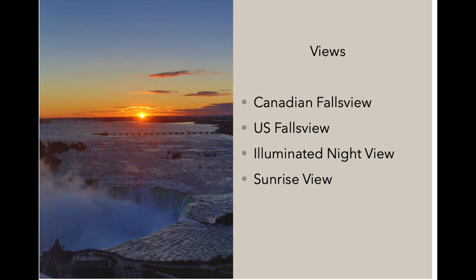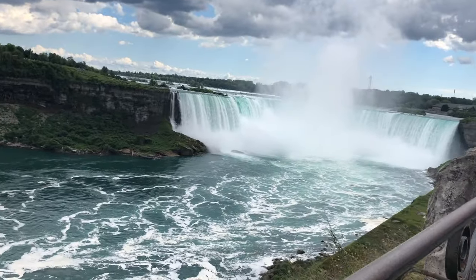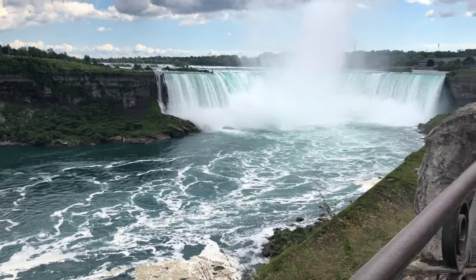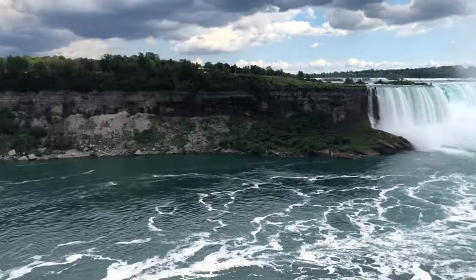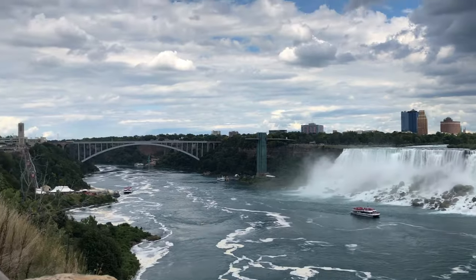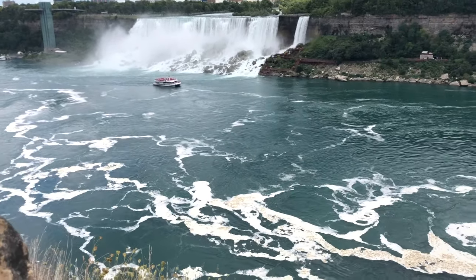Next, let me share the different views of the falls. From the Canadian side, this is the kind of view you will get. You will get the panoramic view of the Horseshoe Falls and also the American Falls, and the smaller falls is the Bridal Veil Falls. So the best view you will get from the Canadian side.